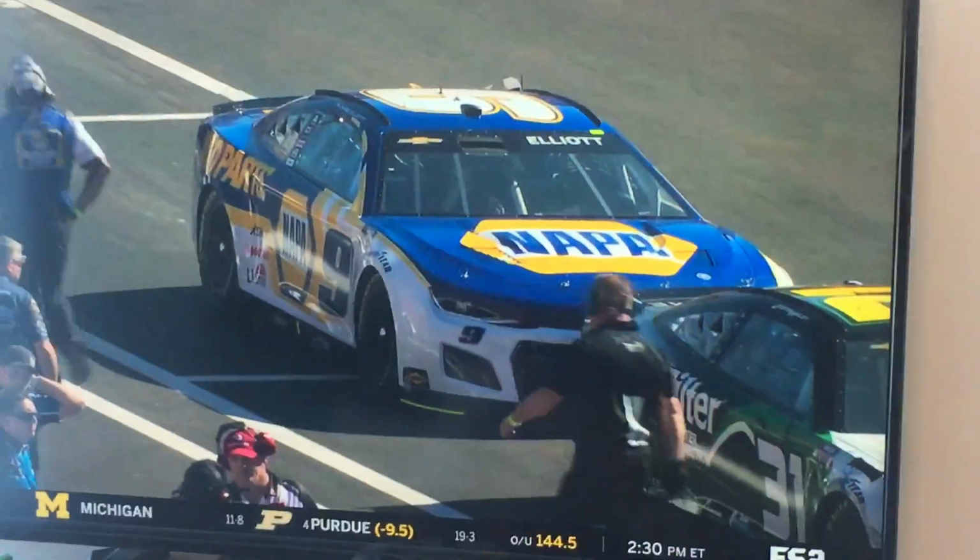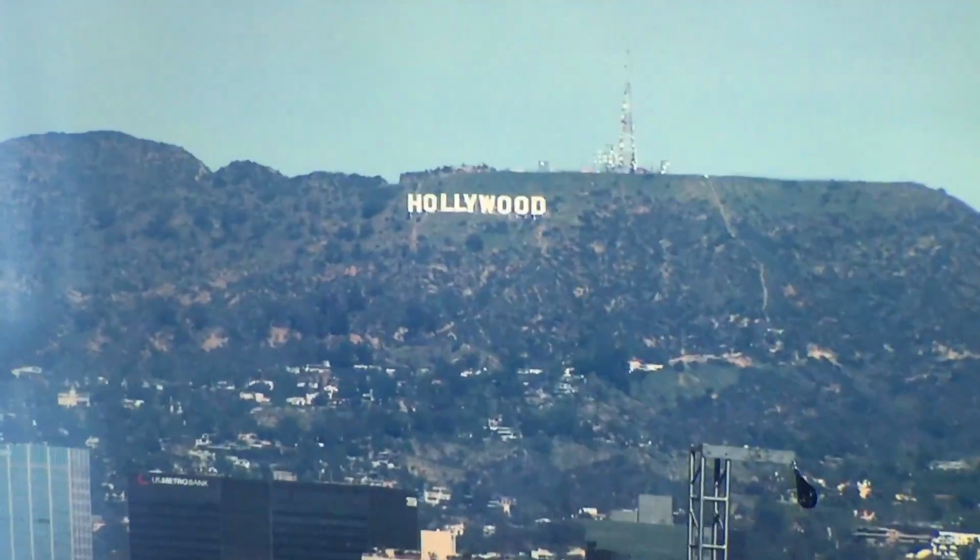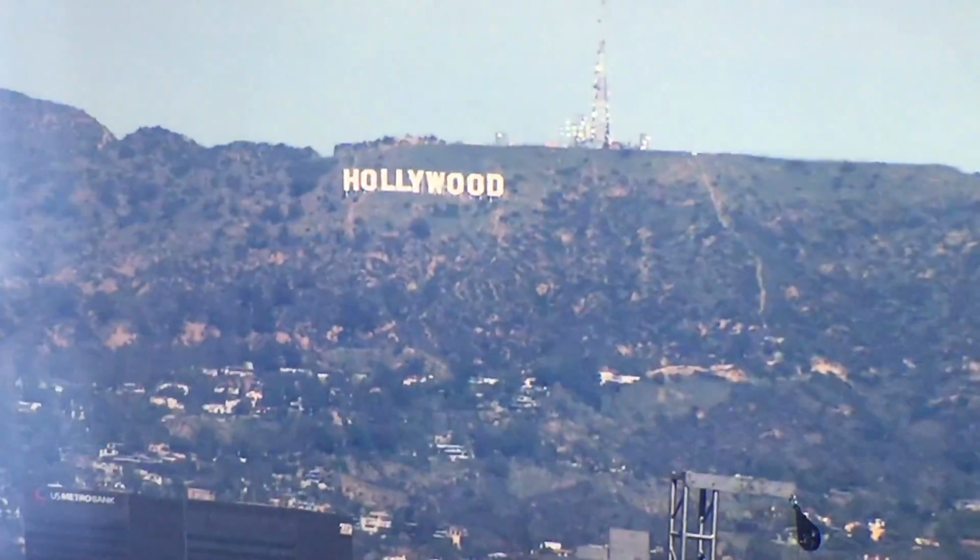NASCAR should have more races in Hollywood. I would love to see that in the schedule sometime. Looks good.